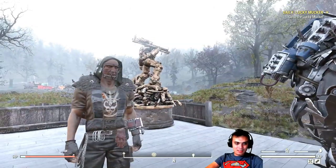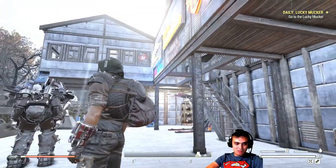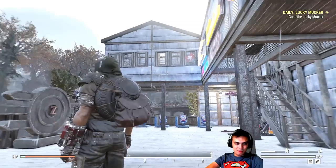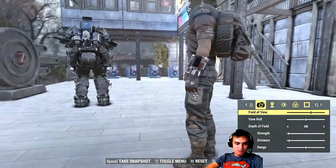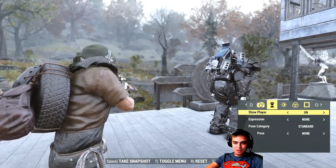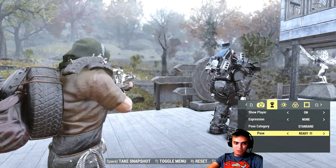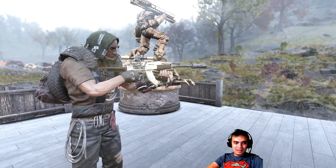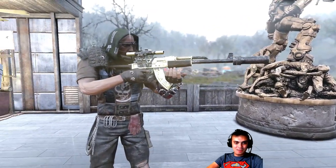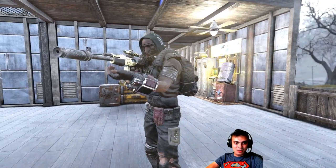Then we got this outfit. What's up with the backpack, actually? As you can see, it's with a tire and everything. The Pip-Boy, baby, right there. But first, let's do it like that. Bam. Let's go pause ready so it shows my gun. There we go. Look at that, man. That is looking really freaking nice. Amazing.